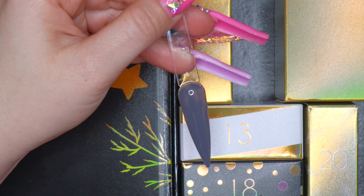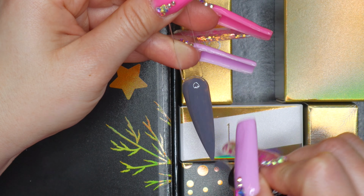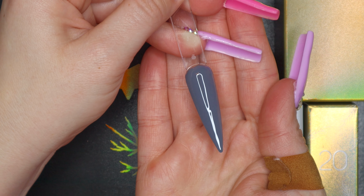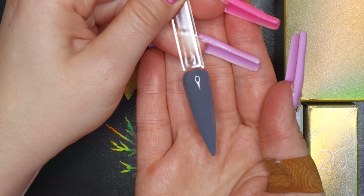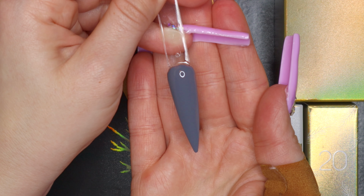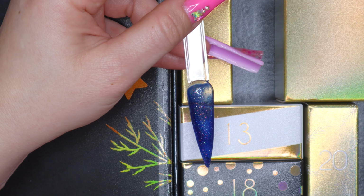All right, so now I'm just gonna go in with the second coat, starting with the Upper East Side color. So as you can see with the second coat, this color is way more pigmented. The second coat definitely did good for this color. You can definitely see the true color now. And now I'm gonna be swatching the second coat of the Tomboy shade.